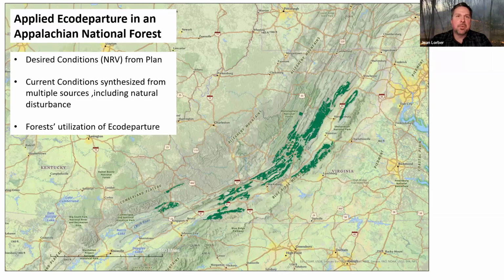So again, this is one theme you'll hear me come back to: an eco-departure gives you the mental space and the ecological big picture to examine all of your vegetation management work that we all do together.